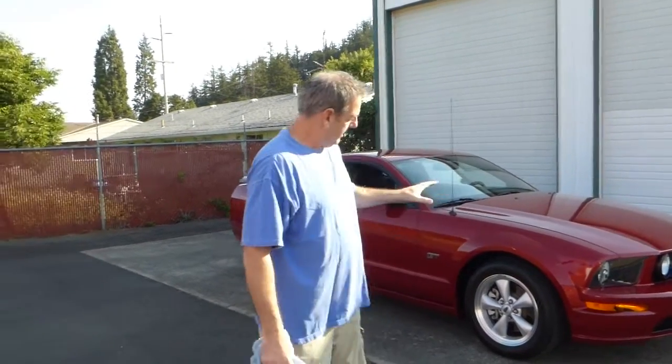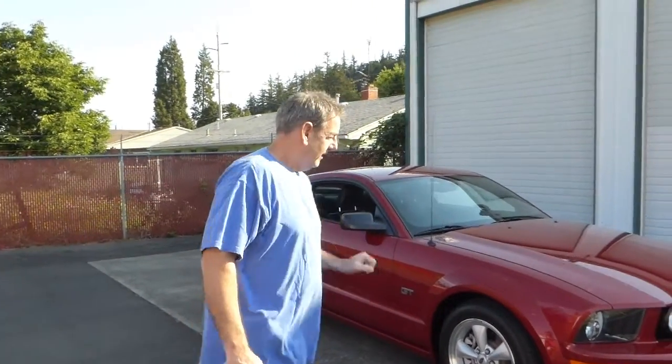And today, I've got a very nice 2008 Ford Mustang GT to show you. Now, this particular car, one owner, took extremely good care of it. I think I've got every record from every single 5,000 mile service from the purchasing dealer, the dealer he bought the car from. And that's kind of unusual.